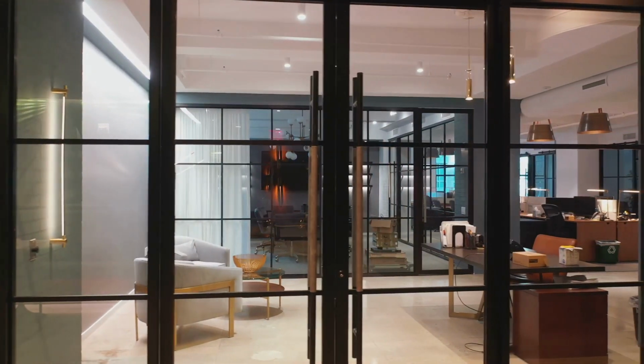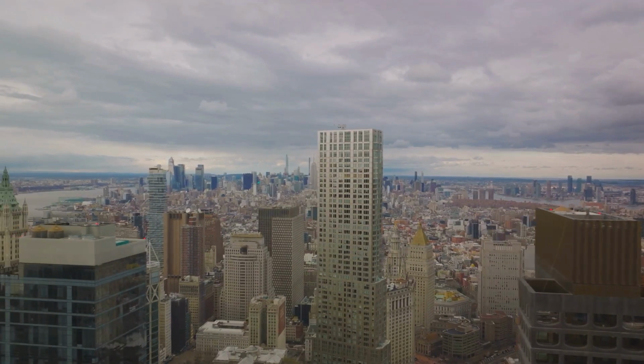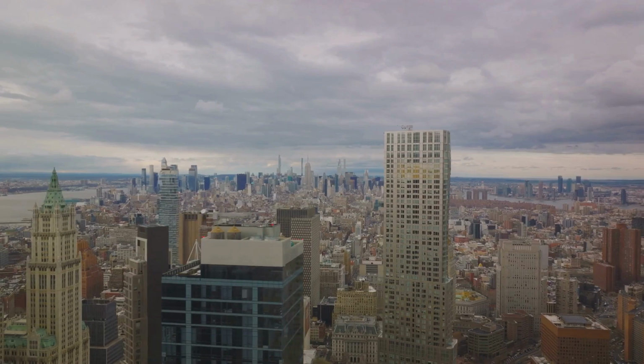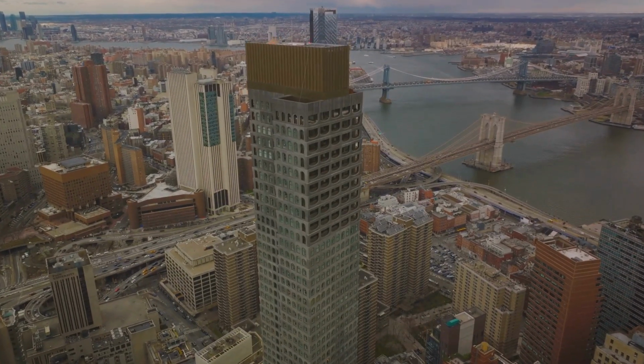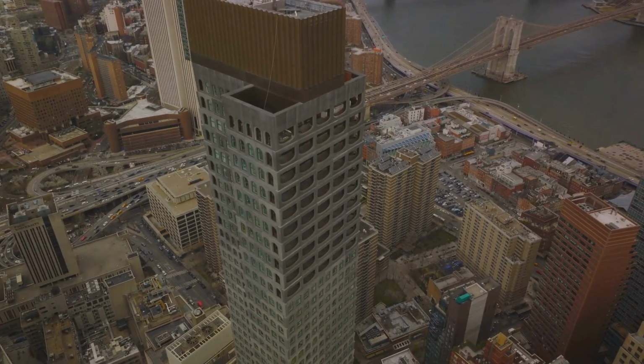And let's not forget the importance of resilience in design. With the city's vulnerability to climate-related events, architects are focusing on creating structures that can withstand the elements, buildings that can take a punch from Mother Nature, dust themselves off, and stand tall once more.